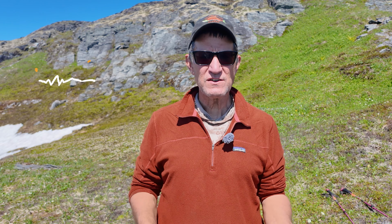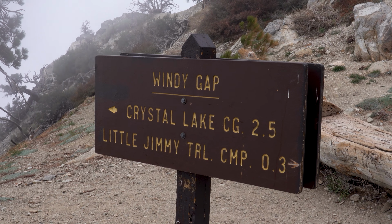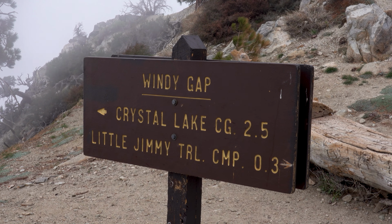Number 11, pay attention to the weather. Watch the clouds, winds, and critters. This way you can plan where you might hang out during a storm, and always avoid high mountain passes during thunderstorms. Number 12, address foot and toe burns immediately.